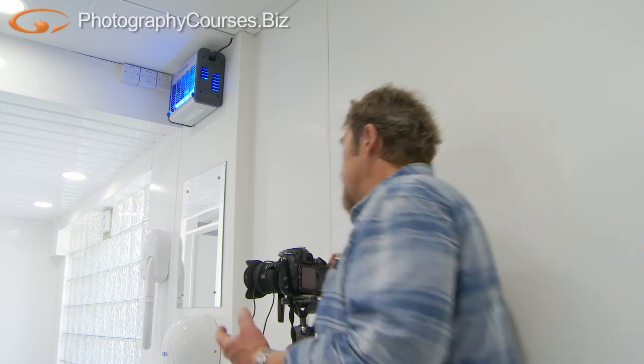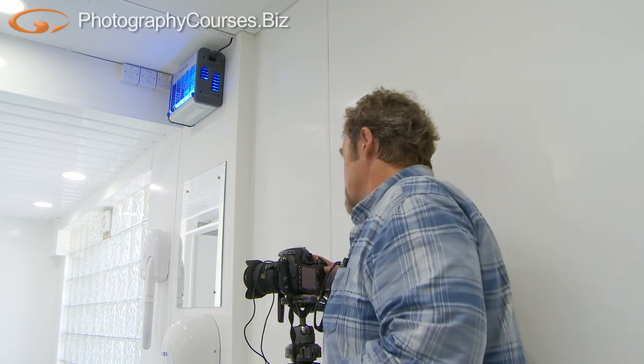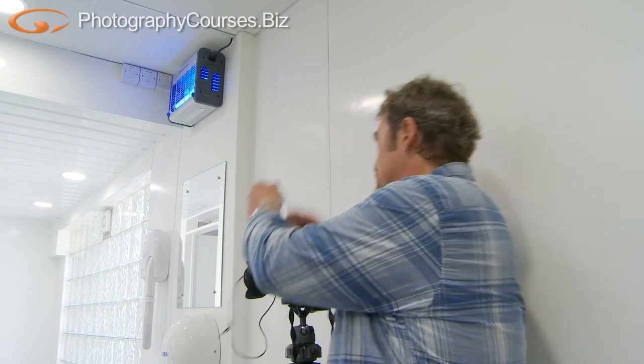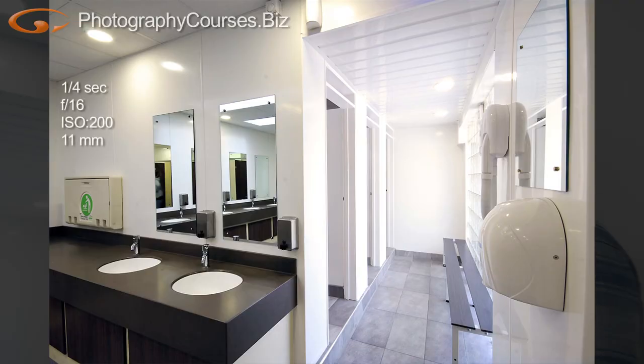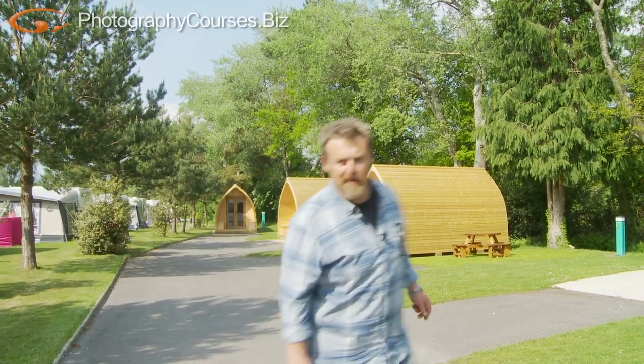F16, quarter of a second. I'm using aperture priority. I've got the lens just cracked slightly off 10mm to help with the barreling. I've got plus 0.7 EV exposure compensation dialed in to deal with some of this whiteness. My focus point is on that edge where the wall met. I'm on mirror lockup. Up goes the mirror. Take the picture. There we go. Pod time.